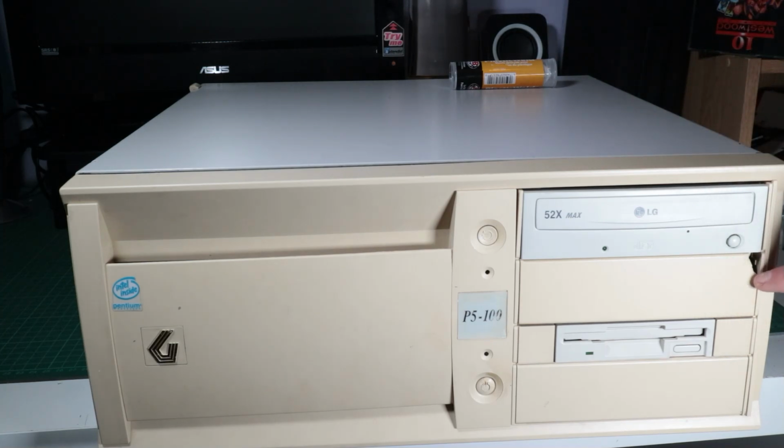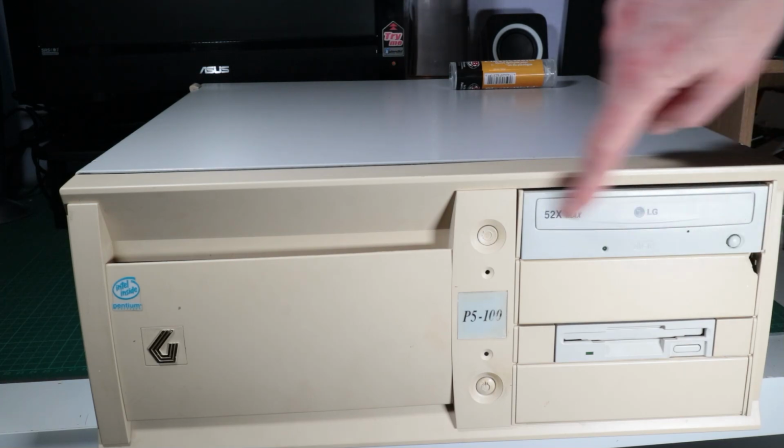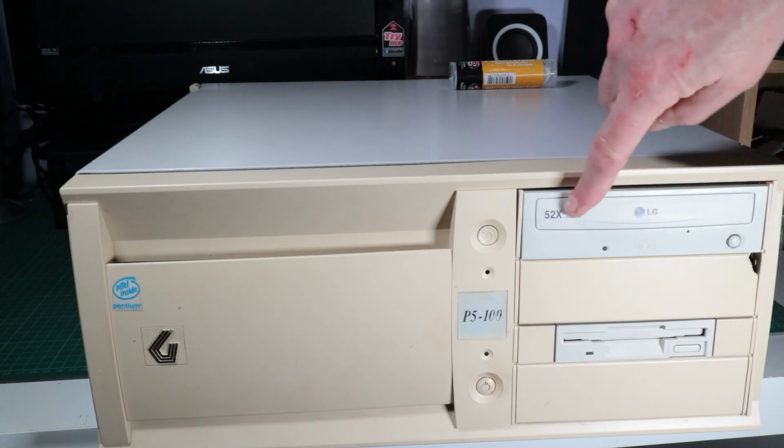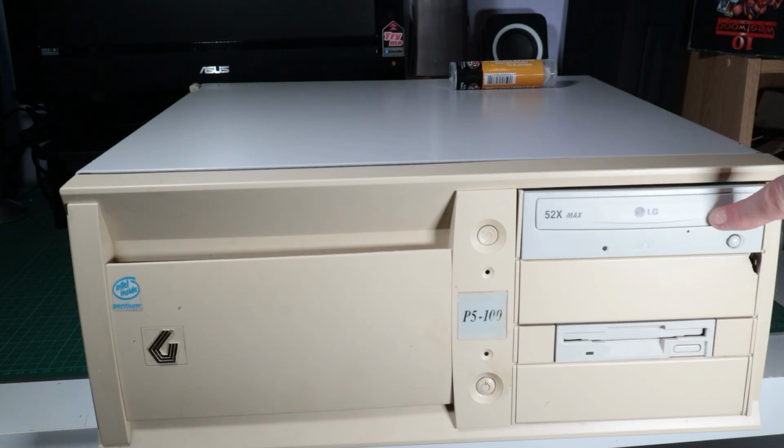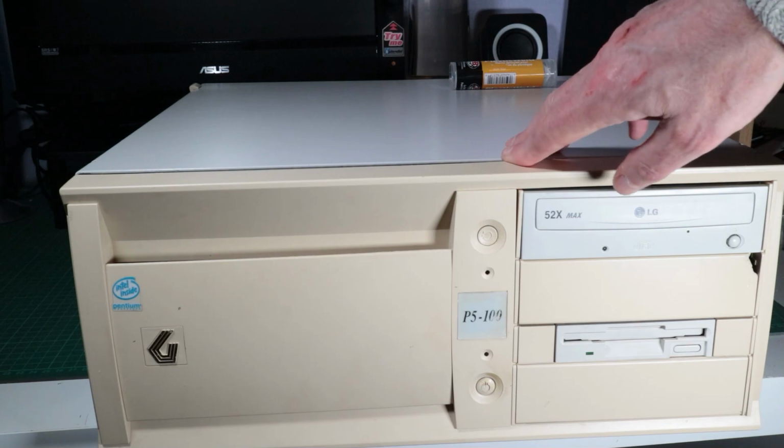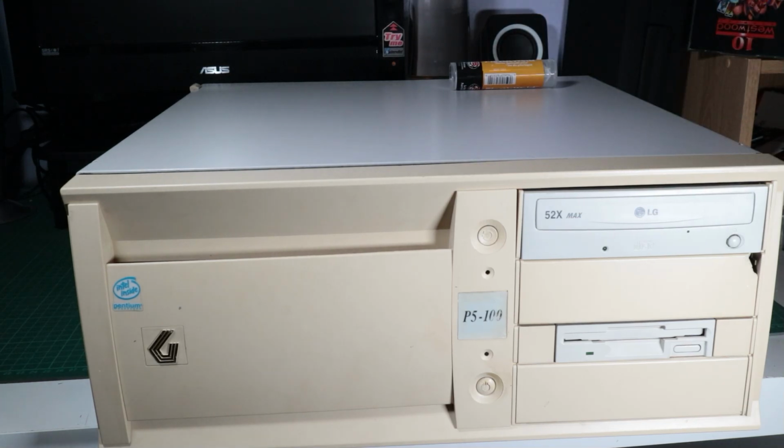It's got a 52-speed LG CD-ROM drive in it, and there's also a chunk taken out of one of the drive bay covers. Not sure if I like the CD-ROM or not. We might have to see if we can replace it with something without writing on it that matches the rest of the case a bit better.